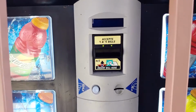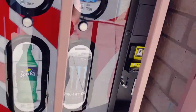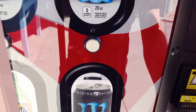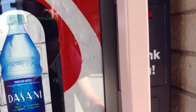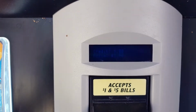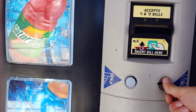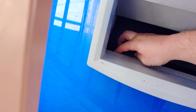Alright, it may not be present. It may not be stocked. $2 for one 20-ounce water. Well, it's not working. Alright, just gonna skip that for now. Alright, so the Gatorade is working. Got the blue.